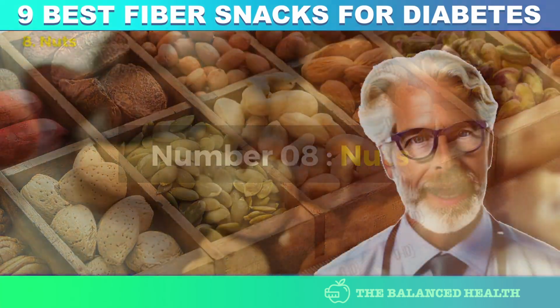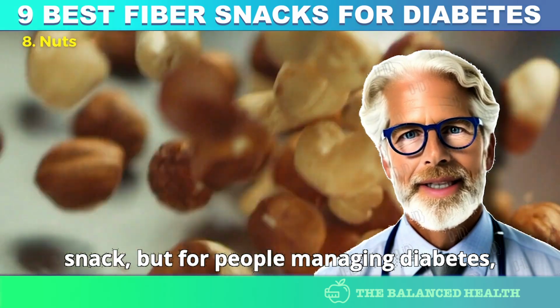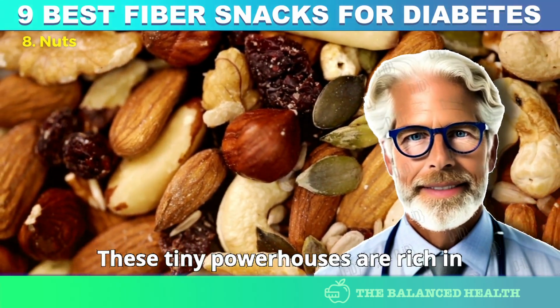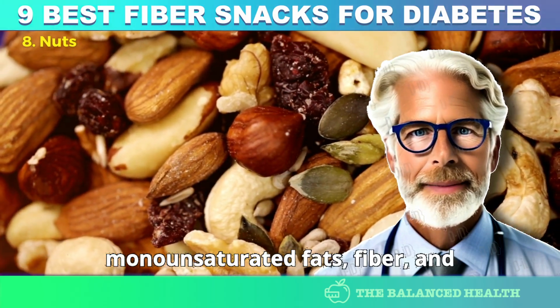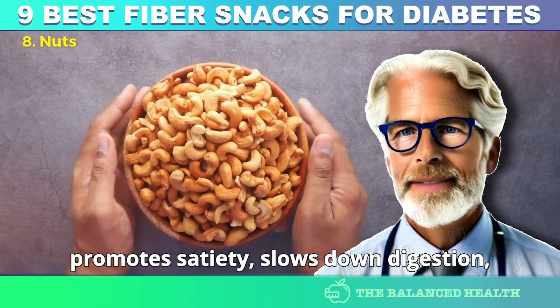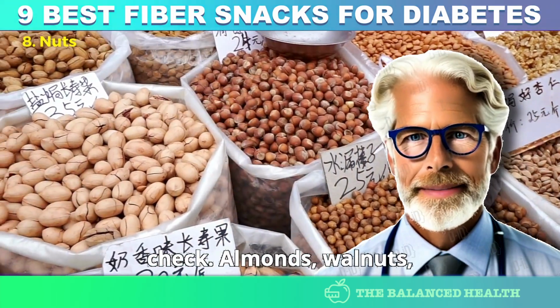8. Nuts. Nuts are often seen as just a handy snack, but for people managing diabetes, they can be a nutritional game changer. These tiny powerhouses are rich in monounsaturated fats, fiber, and plant-based protein, a combination that promotes satiety, slows down digestion, and helps keep blood sugar levels in check.